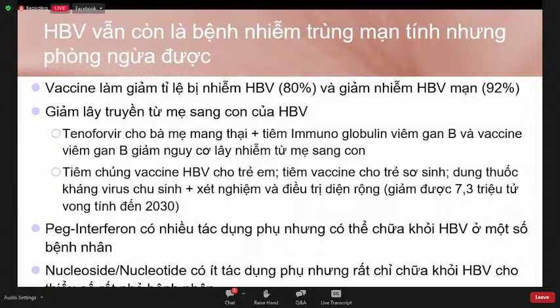And in a previous presentation, we also discussed reducing mother-to-child transmission of HBV. The strategy of using tenofovir for pregnant women, using immunoglobulin for hepatitis B, and the hepatitis B vaccination reduces the risk of infection to mother and child. That is for mothers with high risk. For the general population, both vaccination and HBV testing and mass treatment can reduce the mother-to-child transmission.